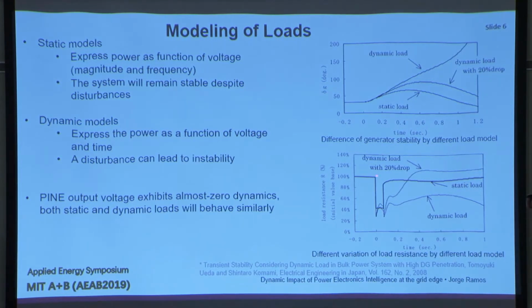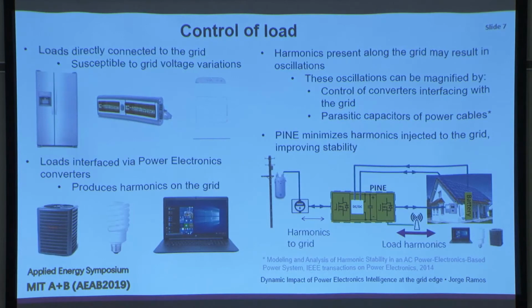We can see again the voltage drop is simulated here, and then after 70 milliseconds, the fault is cleared, and we can see that the dynamic load doesn't return to the initial value of the impedance, but the static load almost immediately goes back to a very similar value and stays there. Since we're claiming that PINE will have a constant output voltage, it will exhibit almost zero dynamics. So even if a dynamic load has to comply with its algebraic and differential equations, it can still be seen as a static load. The next group is the control of the load.